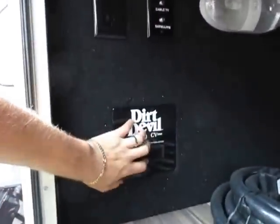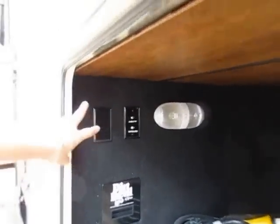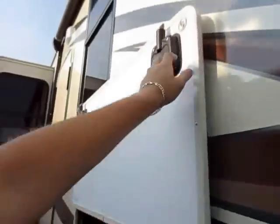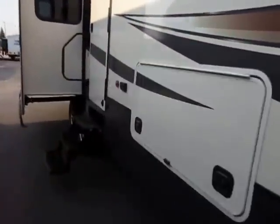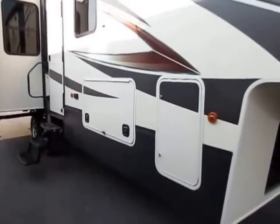The Dirt Devil built-in central vac system here. That's just easier to help keep your RV clean and whatnot. You do have a little outside TV hookup right here if you are so inclined. Now these baggage doors are sweet because they're magnetic holdback latches. So this is a true one-hand operated baggage door with handy slam latch doors. Slam latch doors are becoming more and more common. I still point them out when I can.